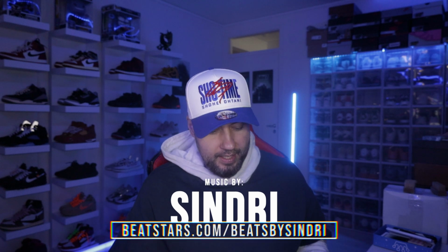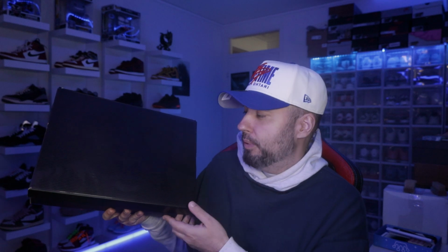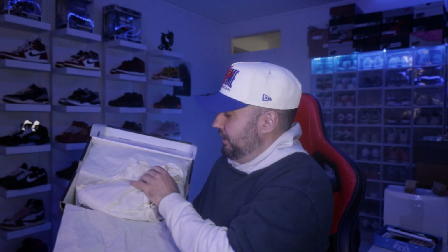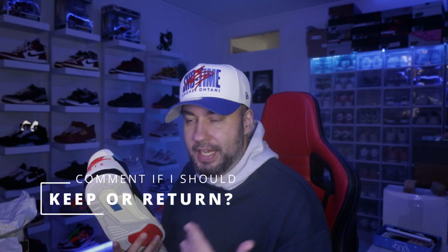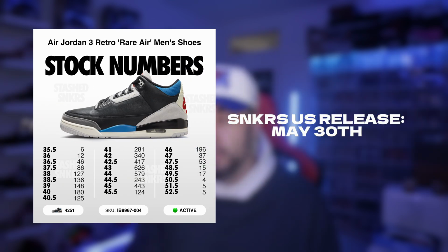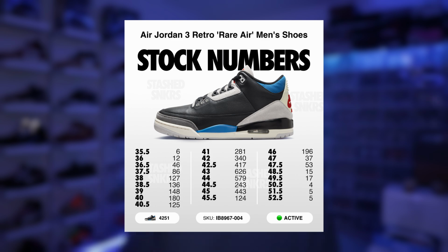Before I do anything, I want to show you my latest pickup though. If you see the box, you probably know what it is. I haven't actually made up my mind if I'm in love with these or not. Let me know in the comments. Help me out. Should I keep these or should I return them? Let me know. By the way, those were insanely easy to get over here in EU. I think 6,000 pairs were available on the sneakers app and I still managed to cop. They were sitting for a while.